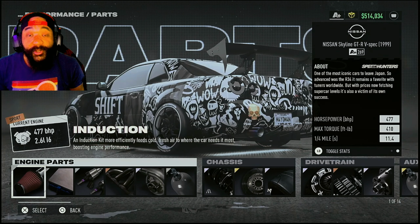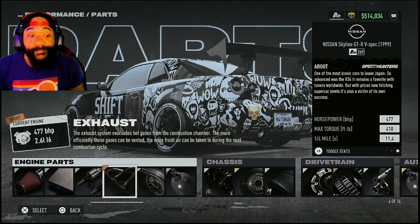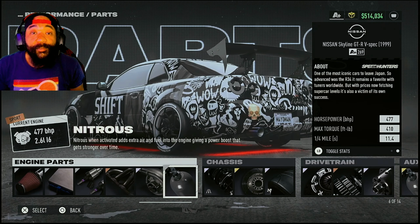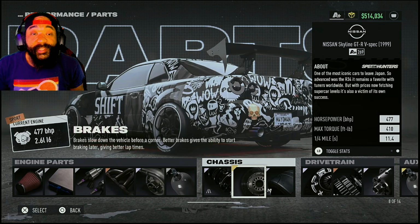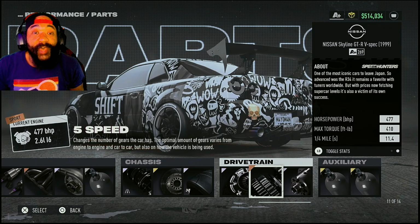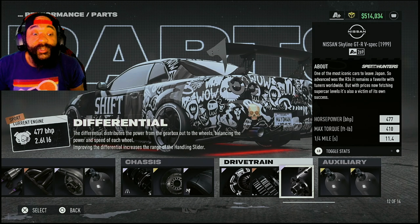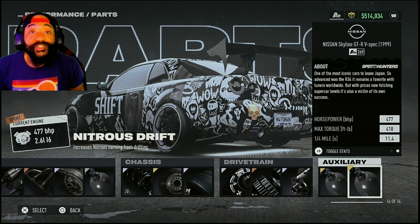So with the parts, we got Pro Induction, Pro ECU, Pro Fuel System, Sport Exhaust, Elite Turbocharger, Pro Nitrous, Elite Road Suspension, Gold Brakes, Elite Grip Tires, Elite Clutch, 5-speed Transmission, Elite Differential, and of course with the auxiliary, I got nitrous grip and nitrous drift.